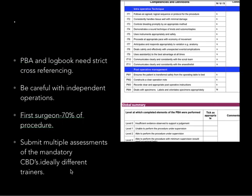Again, remember, PBAs and logbooks need very strict cross-referencing. It's important to do your PBA and for it to be dated on the same day as it's shown on your logbook. They do these cross-checkings, and it often happens because you may do your logbook a few months later, and when you're doing a mass entry, there is a tendency to get the dates wrong. I did a cross-checking before submitting my application, and I found that some of the dates I had entered initially were mistaken, so I went and corrected them in my logbook.